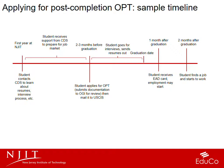So applying for OPT takes a little backwards planning. During your first semester at NJIT and first year, you can use all of the resources at Career Development Services, which Gabriella is about to talk to you about. And then a few months, 2 or 3 months before your graduation, you apply for OPT.